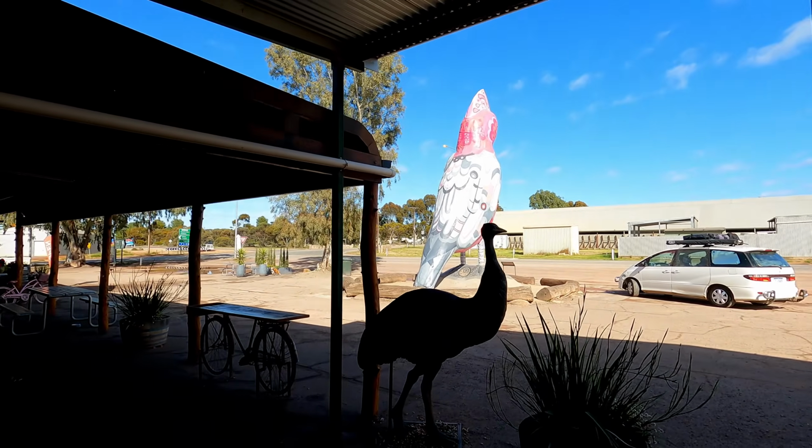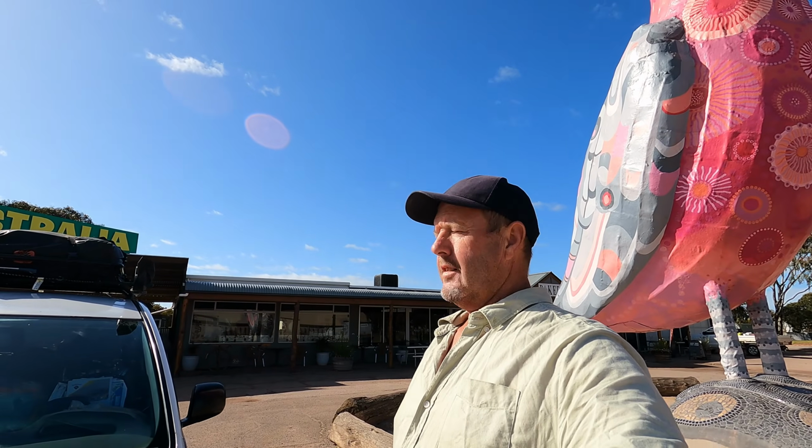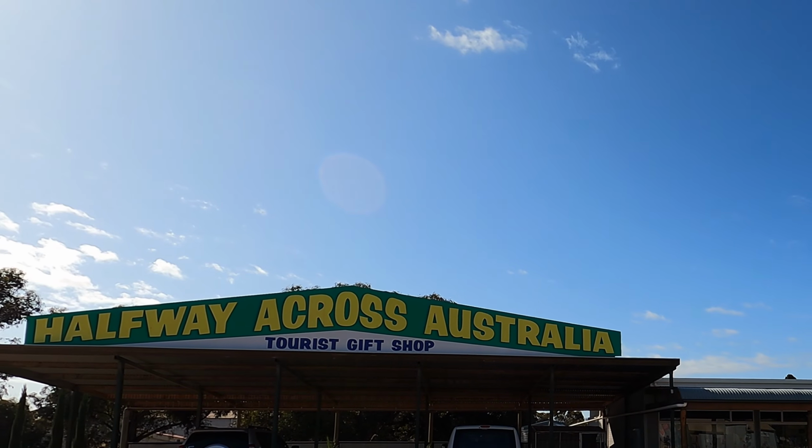Halfway across Australia. Right, so that's Kimba. Stayed at the free rest area there. That was a great spot. Big galah, halfway across Australia.